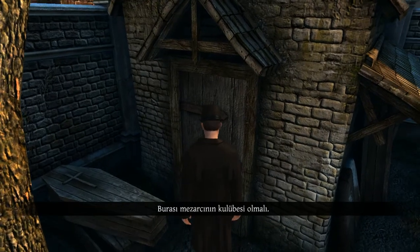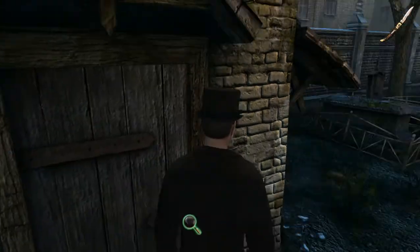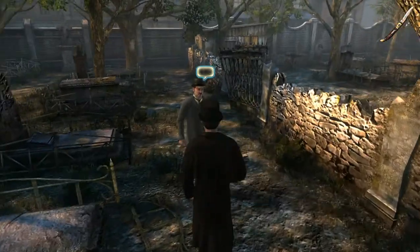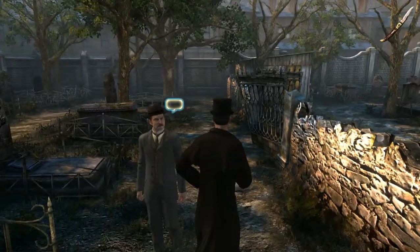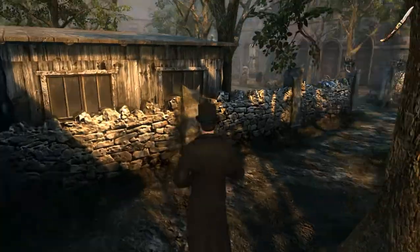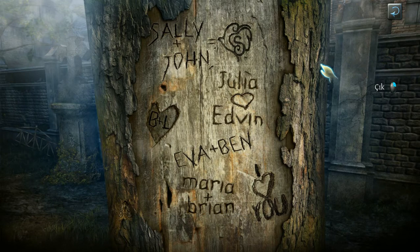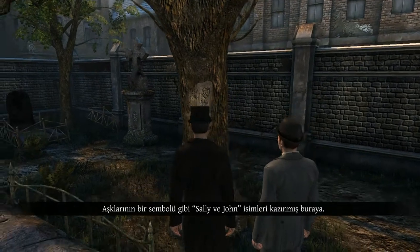This must be the gravedigger's cabin. Well, judging by the state of this place, they don't work very often. Let's find the lover's tree, Holmes. Here is our tree. Let us examine the inscriptions. Sally and John. This design was the last to be done. Sally and John is engraved here as a symbol of their love.